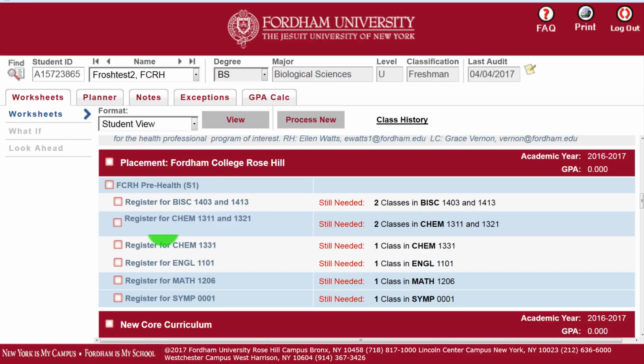It's recommending that they register for Chem 1311 and 1321, which is the recitation and lecture for general chemistry, the general chemistry lab right here. Now we see that this student has also been recommended to place into English Composition 1, so this student will need to register for Composition 1 and take it before they're ready for Composition 2. As a result of this student's math placement exam, they've also been placed into Math 1206, which is Calculus 1. And finally, a student will register for the Pre-Health Symposium right here.